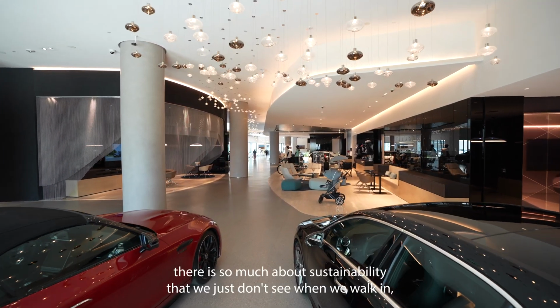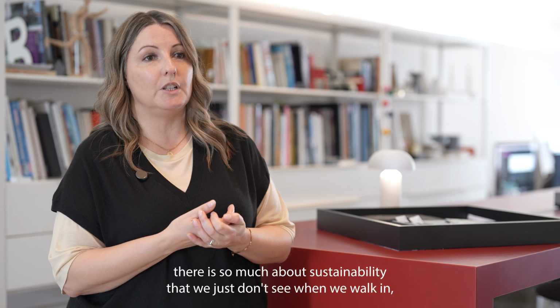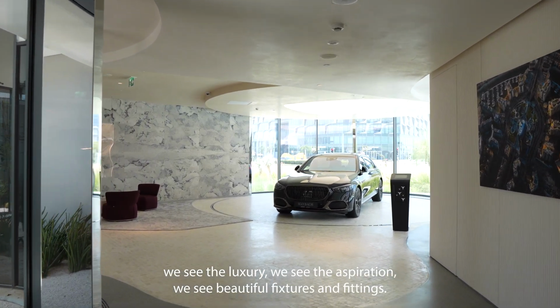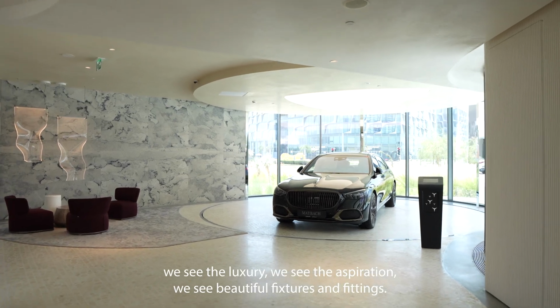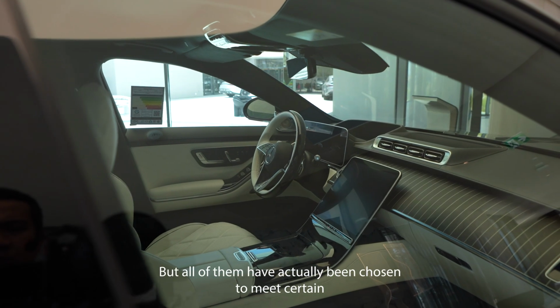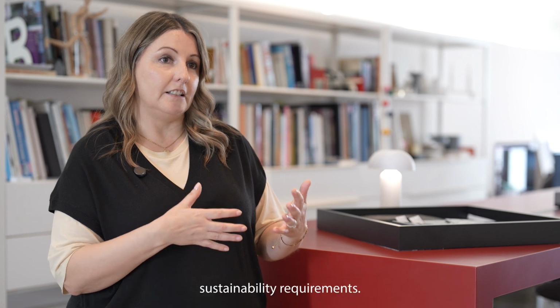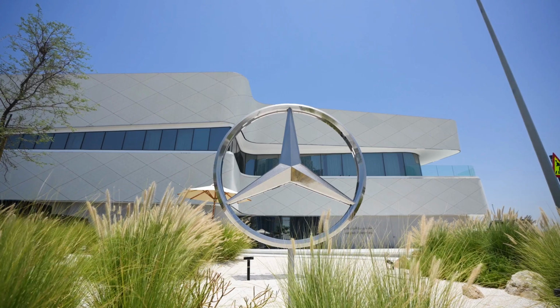I think that there is so much about sustainability that we just don't see when we walk in. We see the luxury, we see the aspiration, we see the beautiful fixtures and fittings, but all of them have actually been chosen to meet certain sustainability requirements.